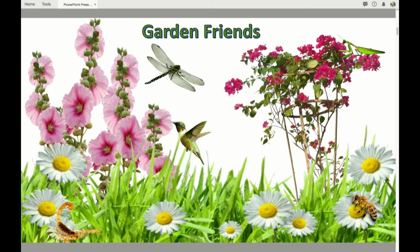And on the bottom right, there's a honeybee. There are many different types of bees around, and definitely they're all good pollinators. You want your bees in there. And on the bottom left, hidden in the grasses, you'll find one of those nasty scorpions. But they also are very good predators, and they're out there at night when you're not around.